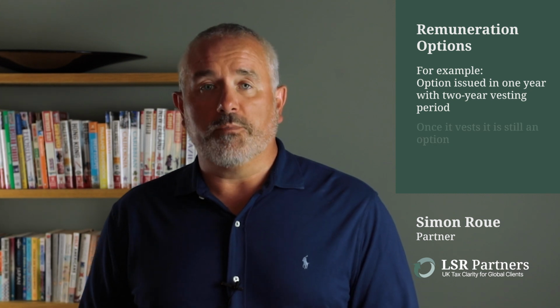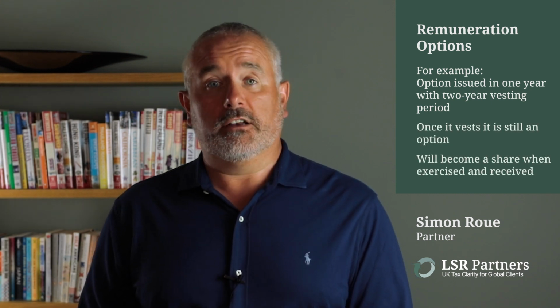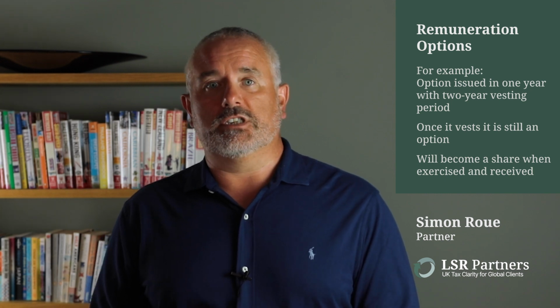So for example, you might get an option issued to you by your company in 1 year and it has a 2-year vesting period, but once it vests, it's still an option and it won't actually become a marketable security, i.e. the underlying share, until you actually exercise it, pay the strike price and receive the shares. The difference this creates from a tax perspective is that whilst with RSUs, because they become a liquid security, they can be sold at the point of vest, and so the tax is relatively straightforward.